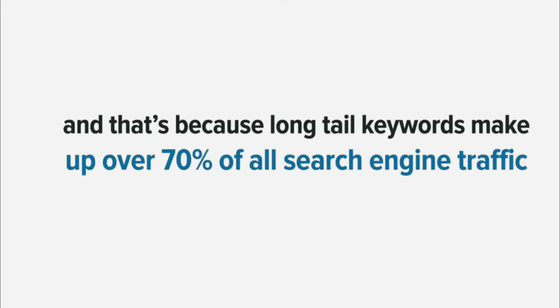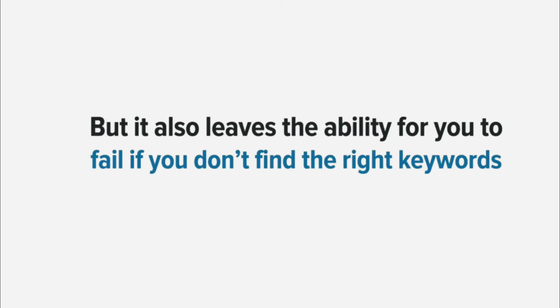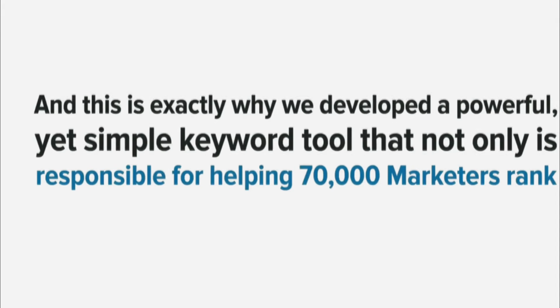And that's because long-tail keywords make up over 70% of all search engine traffic. That leaves a huge opportunity for you to put your products and services in front of an untapped flood of potential buyers. But it also leaves the ability for you to fail if you don't find the right keywords. Unfortunately, most keyword tools provide incomplete results and withhold valuable data that determine which keywords get people to buy. They also withhold important competitive data that could help you see chinks in your competitor's armor.